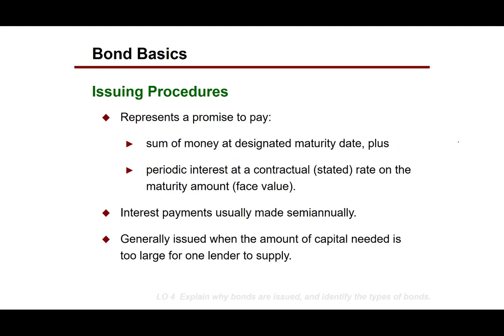So when we issue bonds, it represents a promise to pay, and we're going to have to pay the amount that we borrow back at maturity, and then we will have periodic interest payments. And those periodic interest payments typically are semi-annually. Semi-annually means how many times a year? Twice a year. Good. So we'll have two semi-annual interest payments per year.